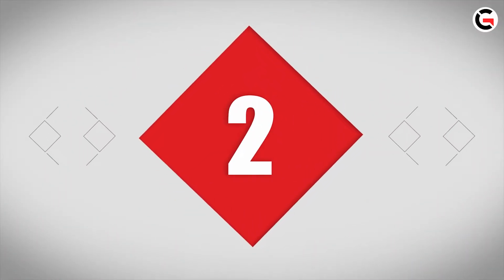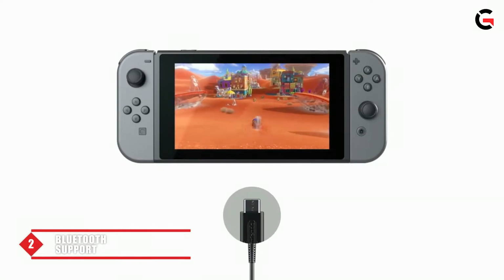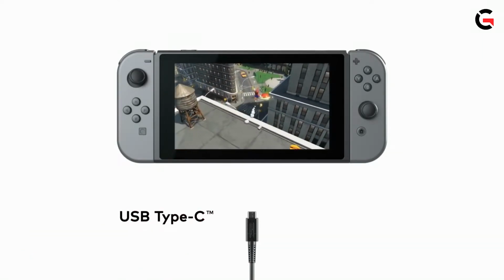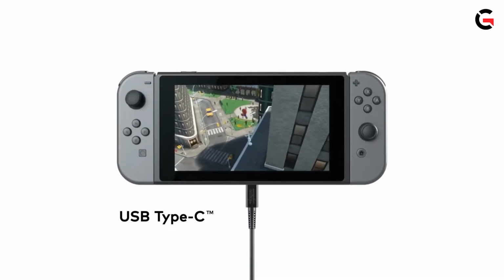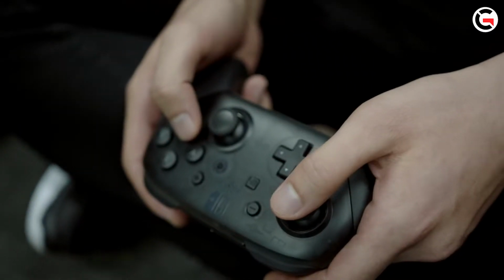Number 2. Switch Pro Bluetooth support. When people think of mobile devices and related accessories, wireless Bluetooth devices often come to mind. Unlike their wired counterparts, Bluetooth devices offer a tangle-free experience that promotes a free range of movement throughout use, not to mention completely avoiding wire-related malfunctions and breakages.